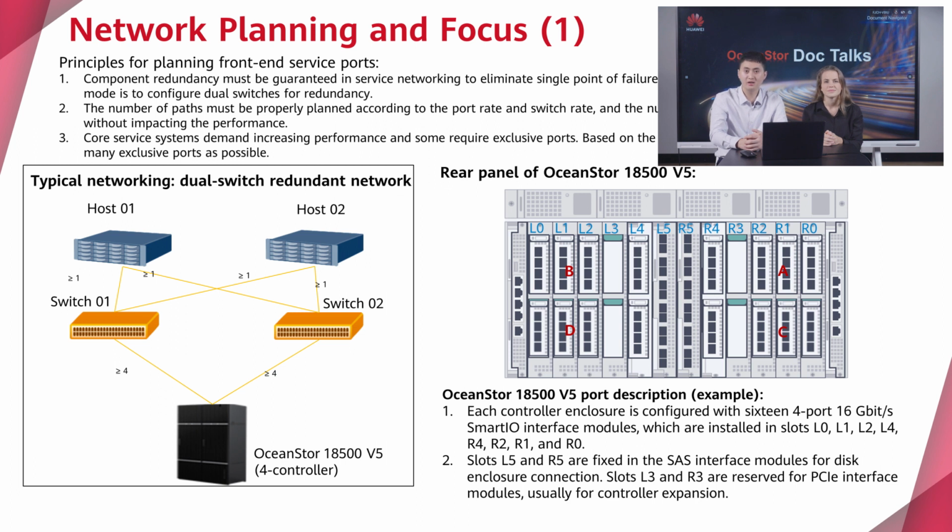For OceanStor 18500 Wave5, it is recommended that one or more links be configured between each host and switch, 4 or more paths be configured between each switch and the controller enclosure, and the paths be evenly distributed on each controller.